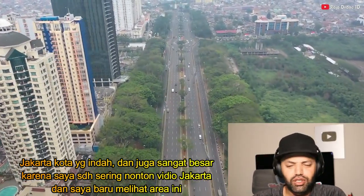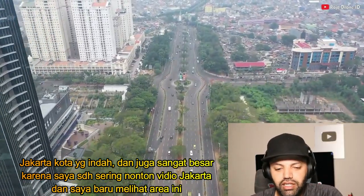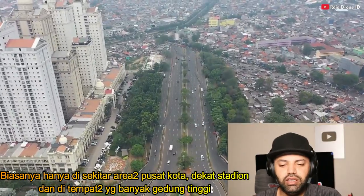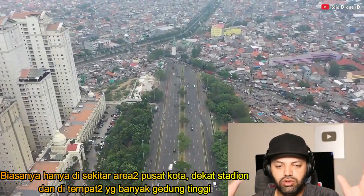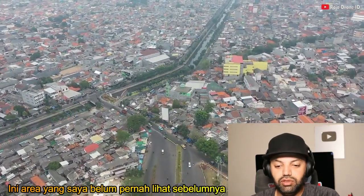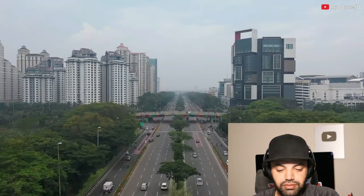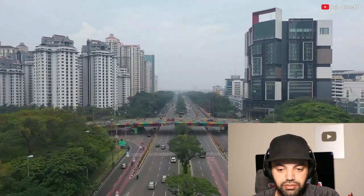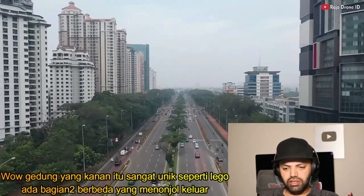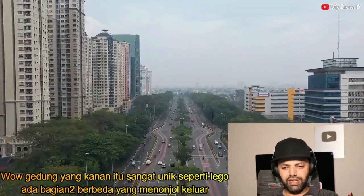Beautiful. Subhanallah, it's huge because I've watched so many videos of Jakarta and I don't think they have covered this part. Usually they always show, I think, the downtown core area by the stadium and also all the tall buildings. But Subhanallah, it's huge because look, this is another area we hadn't seen before. Wow, that building on the right is pretty unique. It looks like a Lego building, different pieces, shapes coming in and out.